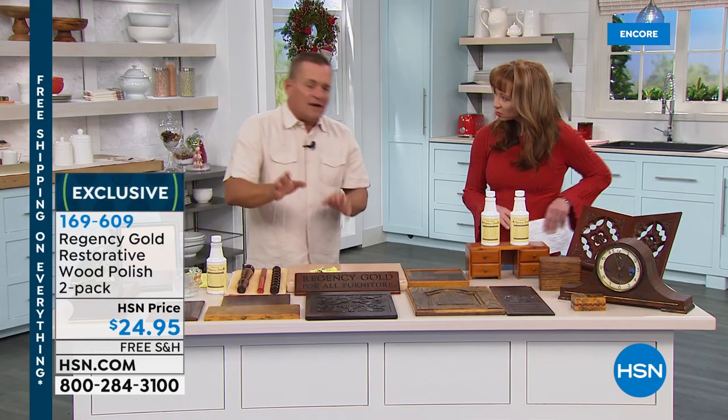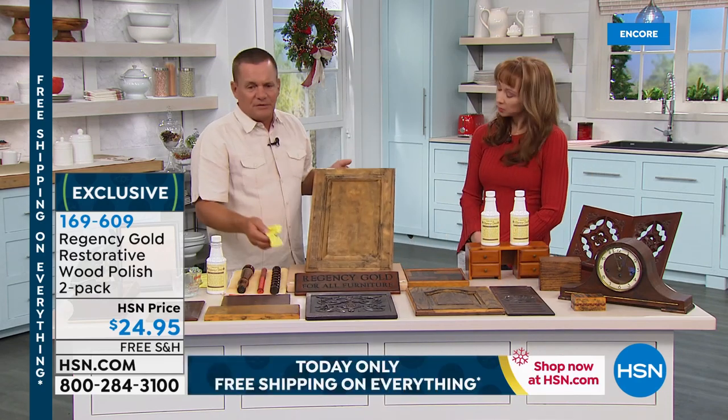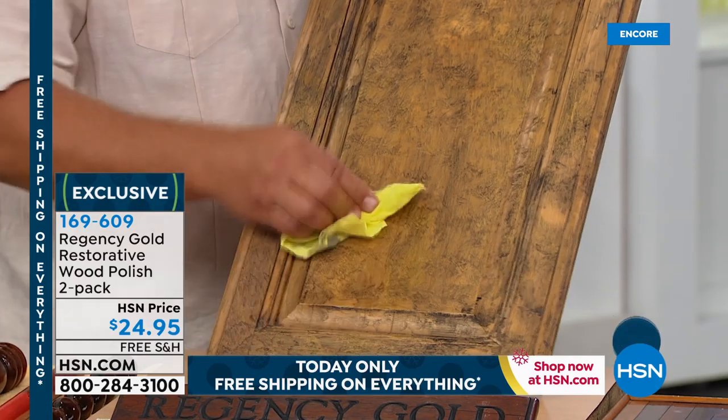Oh, hey. If you have kitchen cabinet doors that are wooden kitchen cabinet doors, you're going to absolutely love it. The cooking grease and smoke that builds up on your kitchen cabinet doors over time, it just, you know. But look at this.